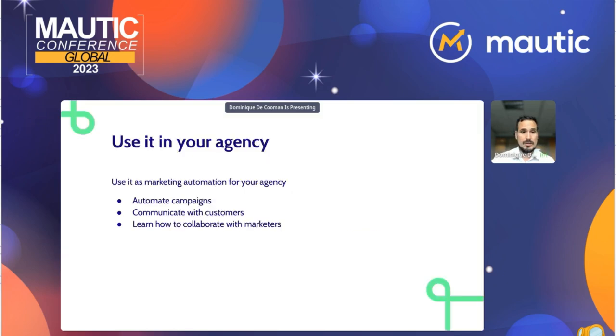I think it's important. So if you want to know more about this, you can start using Drupal in your own agency. You can use it to communicate with the customers, integrated with Mautic, build your stack with Drupal and Mautic, and this will increase the knowledge of both platforms in your company.